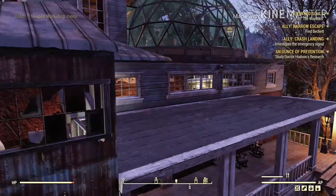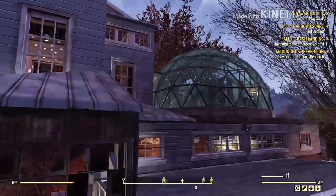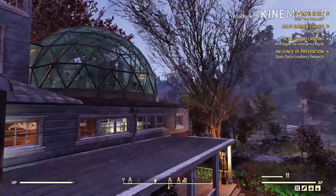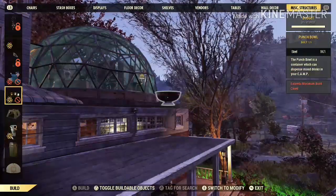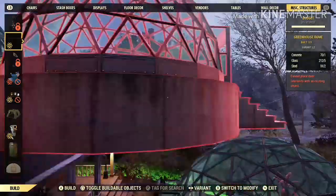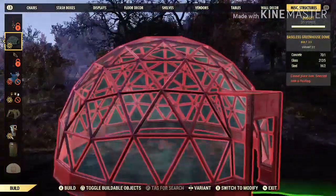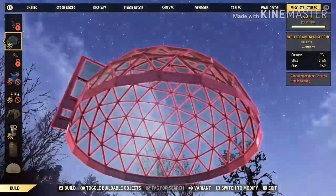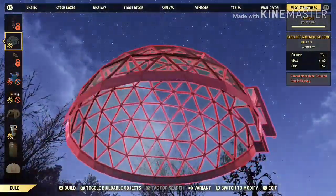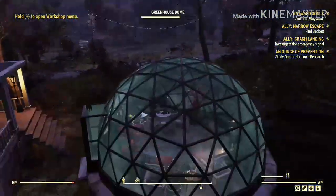Such a good update. I'm very pleased. I came into the Wastelanders expecting a still buggy, crappy mess. Nope. Changed my mind. They did a lot. And speaking of the dome, there you go. See, look at that. No floor. None. Amazing. I'm so happy. Like, serious.